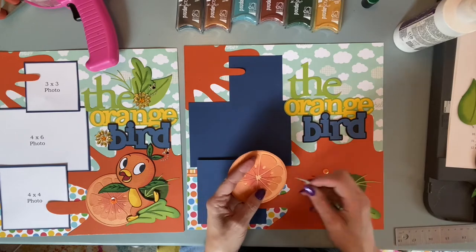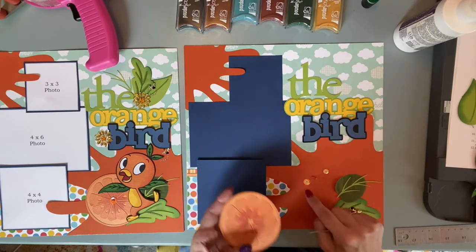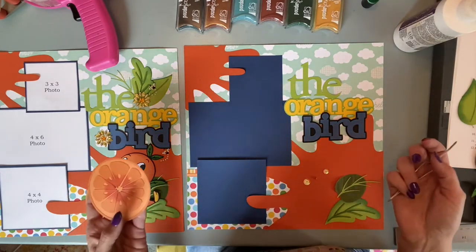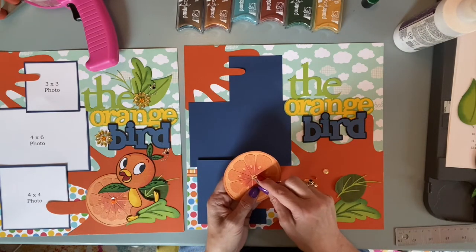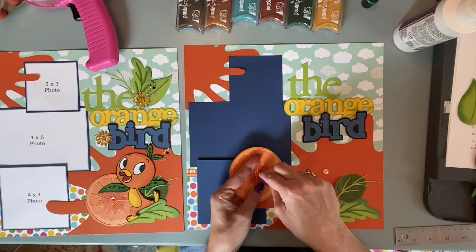So how in the world I came up with this idea? Since he was the orange bird, I went through my stash and found every orange embellishment that I had. And when I was putting this together, I wanted to see which ones would work and how I could use them. I thought, how fun would it be if we just added the sequins in the center, just to add a little glitz and glam there in the center of our orange. So I'm going to go ahead and poke a hole.